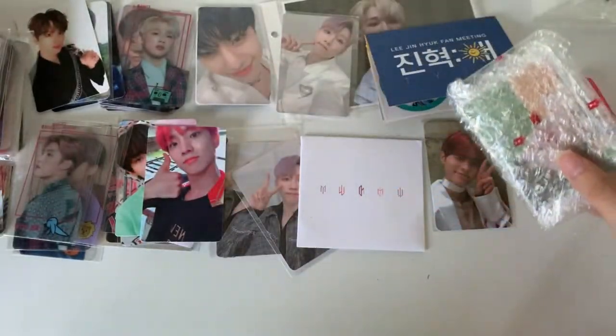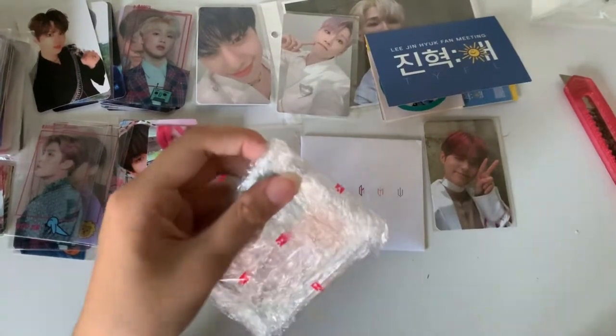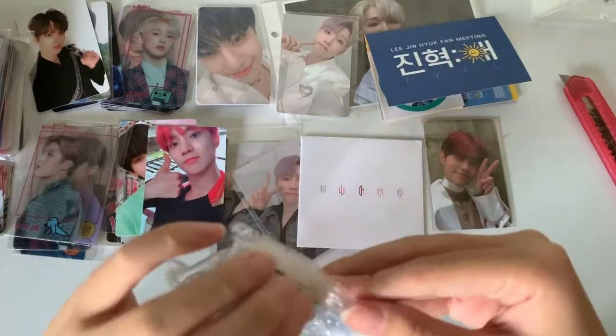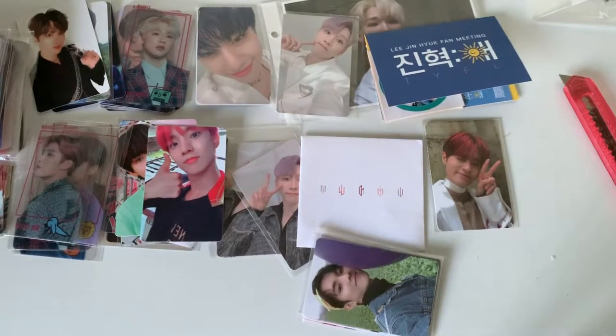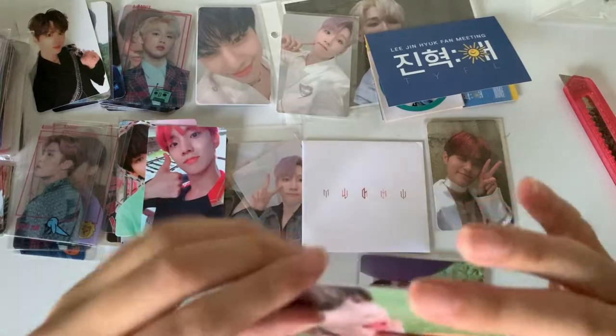What's this? Oh, so this is the. What's this? The boys for the cup, but I have no idea what this is. It's so well packaged, I need to. Okay, I can't take it out. I didn't know we bought so many the boys for the cup until like now. Okay, but anyways, these are all the ones that we bought.